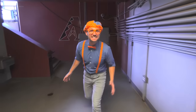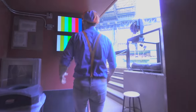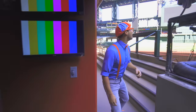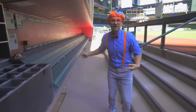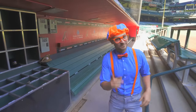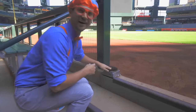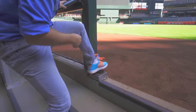Ooh, I am so excited! Watch your step. Whoa! Wow! Whoa! Hey, check it out! This is the dugout. This is where players hang out before it's their turn. You have to wait your turn. Whoa! Look! Let's clean off our shoes.